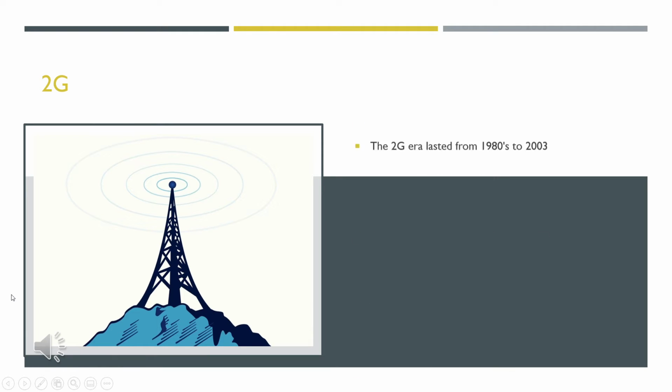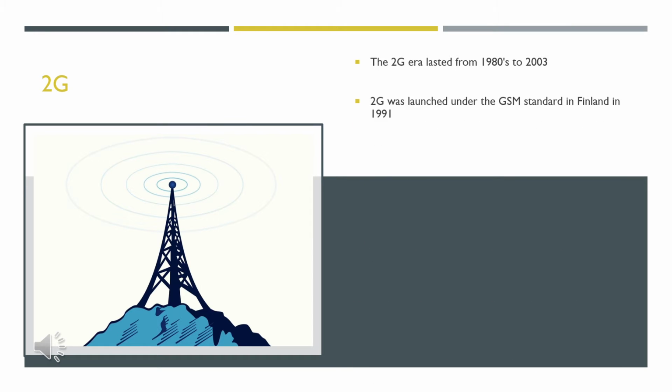We're going to talk about a more advanced cellular network that is called 2G. This 2G network lasted from the 1980s to 2003, and it was launched under the GSM standard in Finland in 1991. The difference between 1G and 2G is that the phone conversations were digitally encrypted.